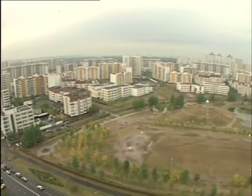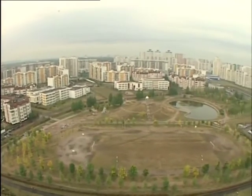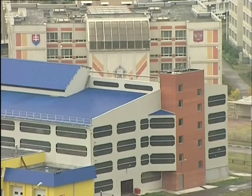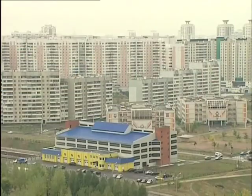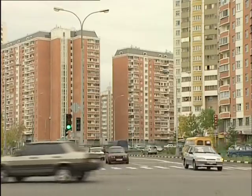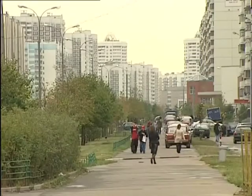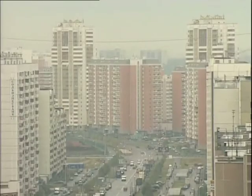A large dormitory community on the outskirts of Moscow, Mariino. Tens of thousands of people live here. In daylight, the district is deserted, its residents travelling to offices in central Moscow to return in the evening. It's a good place to travel through time, to see the changes that have happened in construction in the past 15 years.